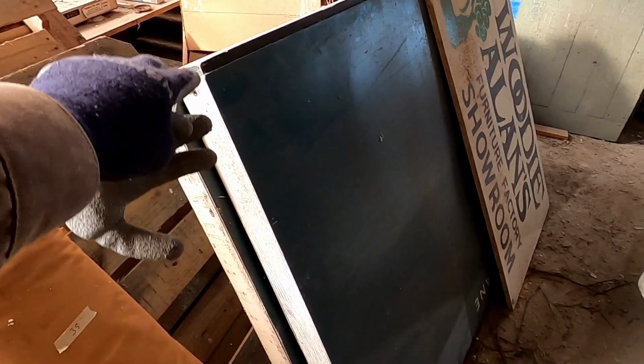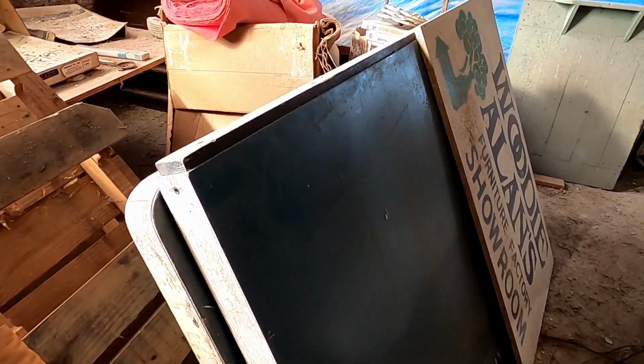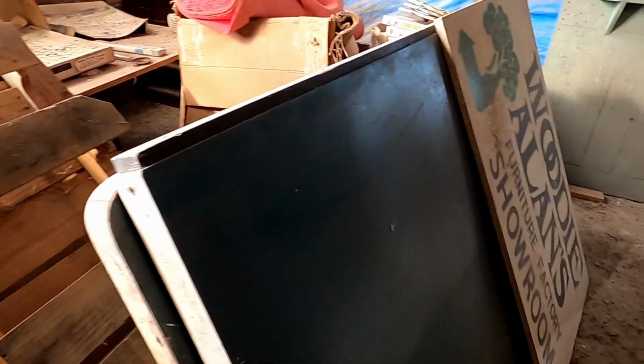Here are a couple of giant chalkboards. I think those were used in the factory to write information for the shifts coming on and going out.